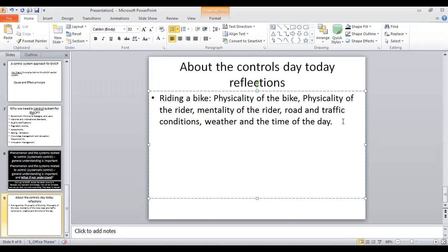For crisis situations, controls are finally responsible: turning, braking, balancing, speeding, overtaking, your mentality at that time. Controls are finally responsible.